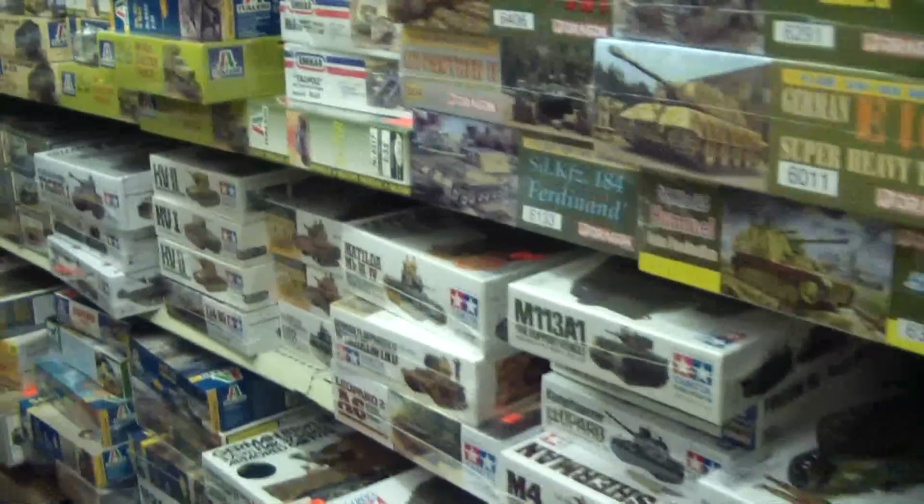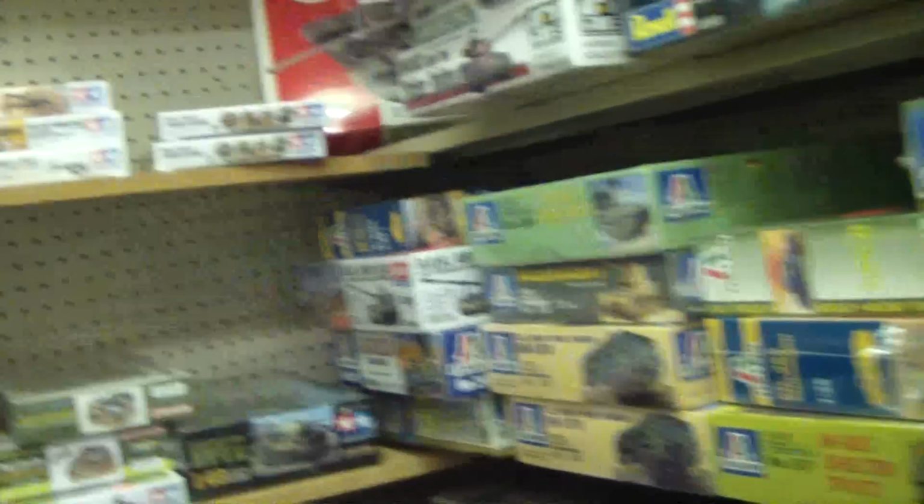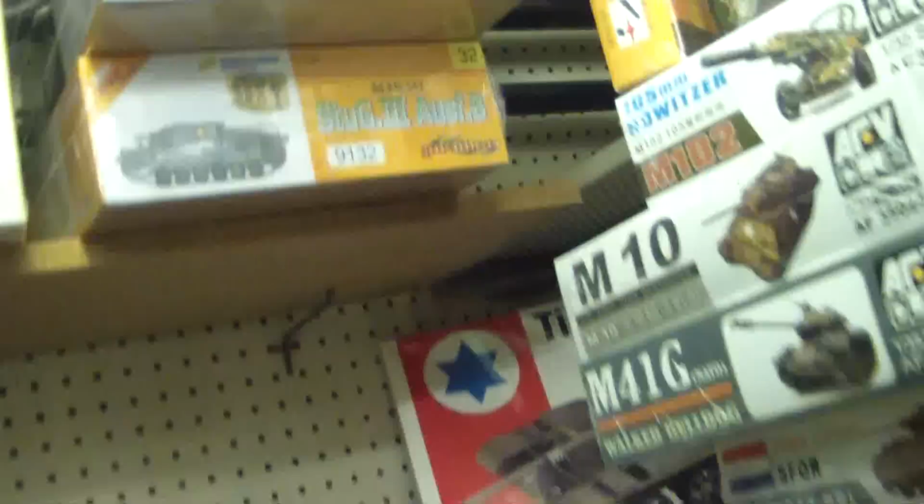He has other vehicles, of course. Tamiya, Heller, Italeri, Dragon, Revell. Everything he has right there.